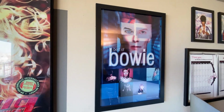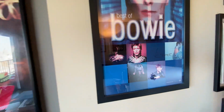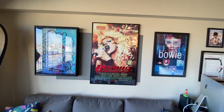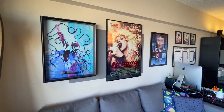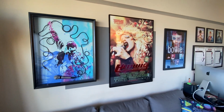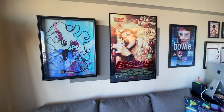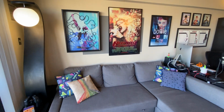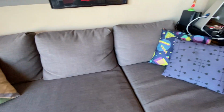And then this is my David Bowie poster, also signed. So yeah, these are 3 of my biggest inspirations as a rock singer and performer: Freddie Mercury, David Bowie, and even the fictional Hedwig from Hedwig and the Angry Inch, John Cameron Mitchell's character from the musical of the same name.